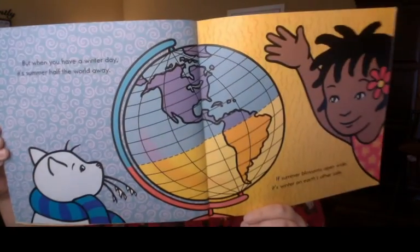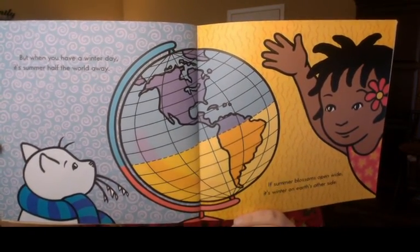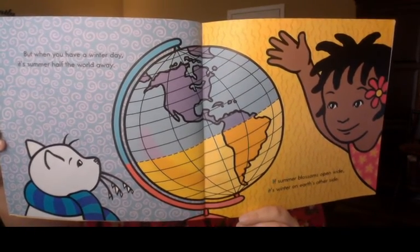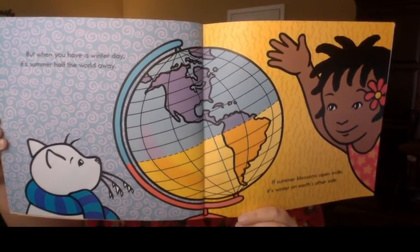But when you have a winter day, it's summer half the world away. And if summer blossoms are open wide, it's winter on Earth's other side. See how it looks like the Earth is kind of leaning a little bit? We call that leaning on its axis. So when the bottom part is close to the sun, the top part is not. See how that works? Seasons change 4 times a year. When each one ends, the next one's near. Enjoying changes one by one makes the seasons so much fun.